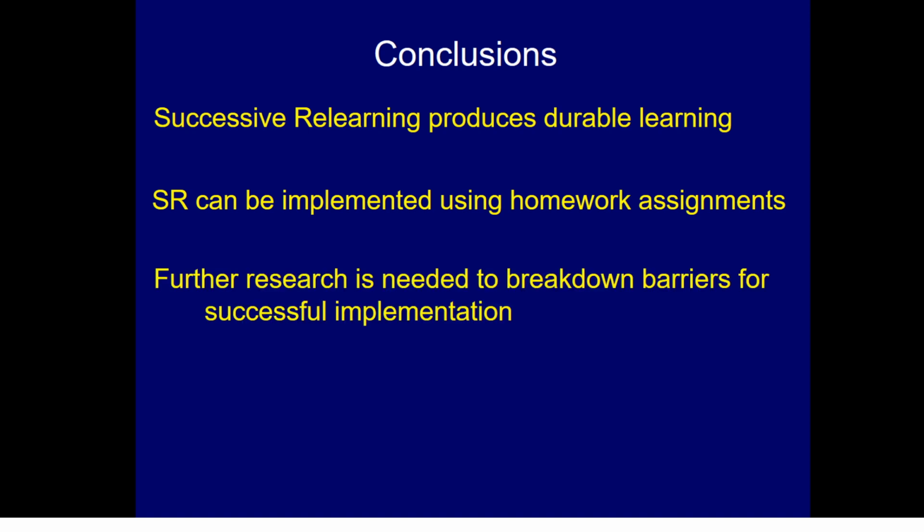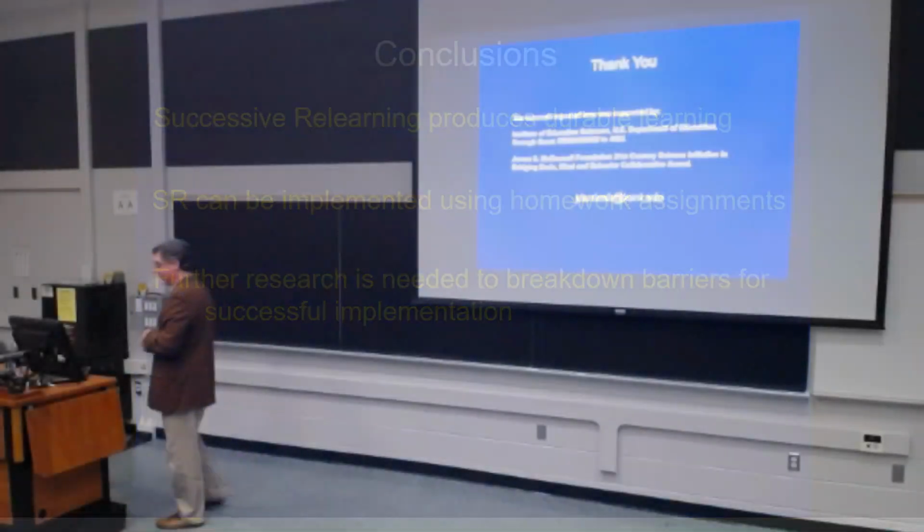And future research is needed to break down these barriers for successful implementation to help students use this. Again, not for all their classes, for all their content. It takes too much time. But to really encourage students to use this for the content that they really want to master well, especially in programs that build on one another, where you need to remember content in earlier classes to succeed in later ones. I think that's where this particular technique will be invaluable.